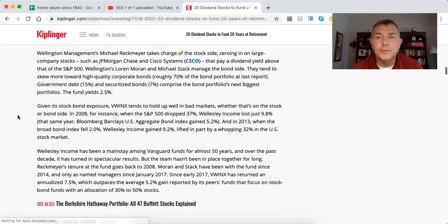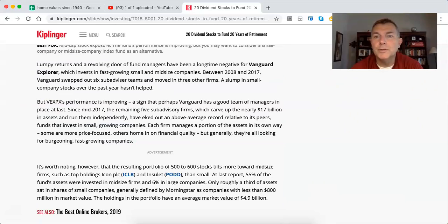It's funny how Windsor. I remember the Windsor funds when I was at Vanguard. People were hating on Windsor, man. So there you go. There's Kiplinger's top Vanguard funds for retirement in your 401k plans, and I'd say your IRAs. Just remember, Wellington, you have to have an account at Vanguard to buy it.